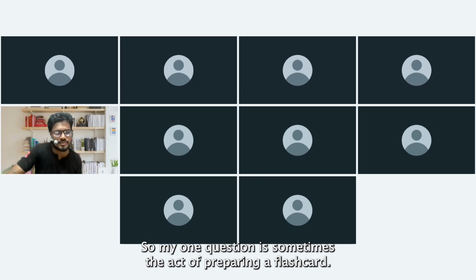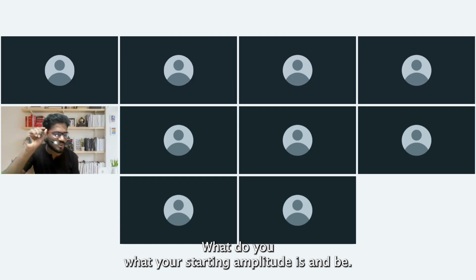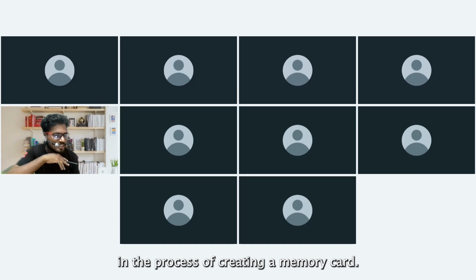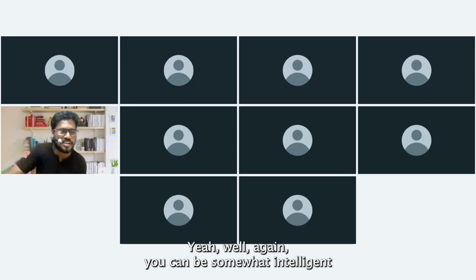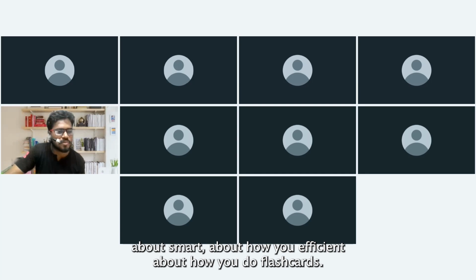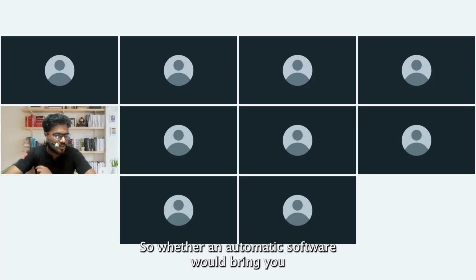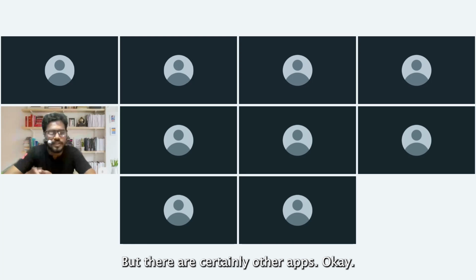My one question is, sometimes the act of preparing a flashcard often helps with the initial memory boost. Your starting amplitude can be impacted by the process of creating a memory card. For that reason, although there are automatic tools, I prefer creating my own cards. You can be smart about how efficiently you do flashcards. That's also my major point here: novelty comes in how you efficiently use the flashcards. Whether automatic software would bring you that level of efficiency is another question. But good, there are certainly other apps, worth exploring.